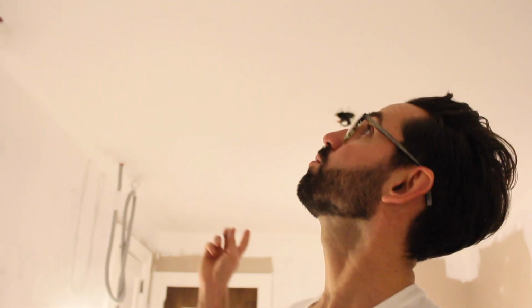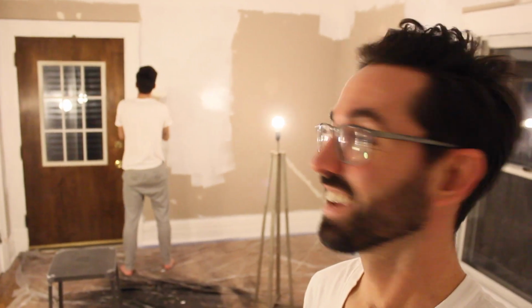All right, we painted the ceiling, which is now beautifully white, and we are priming the walls. It's getting really, really bright in here. What's happening over here? 28,000 days later, the priming is done. We are ready to actually put color on the wall.